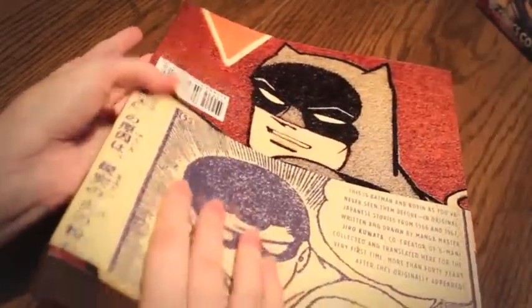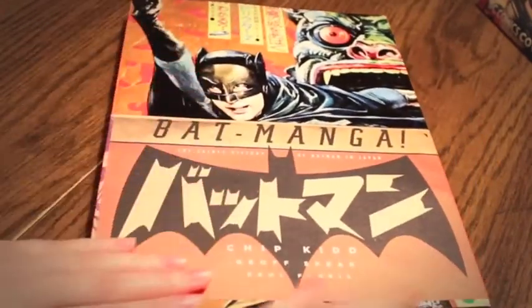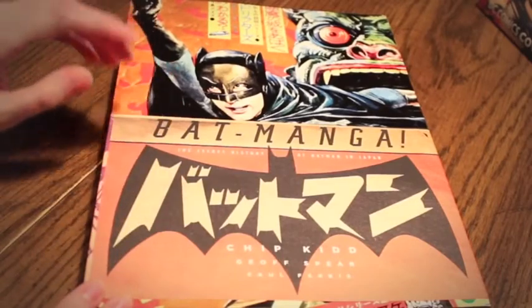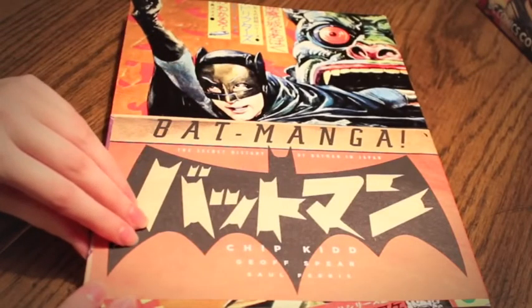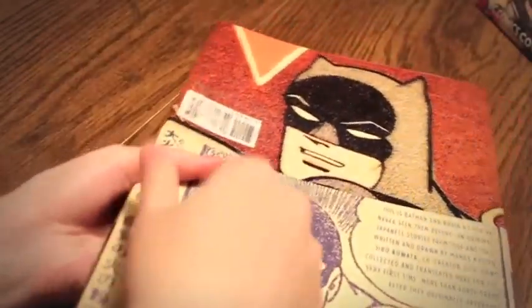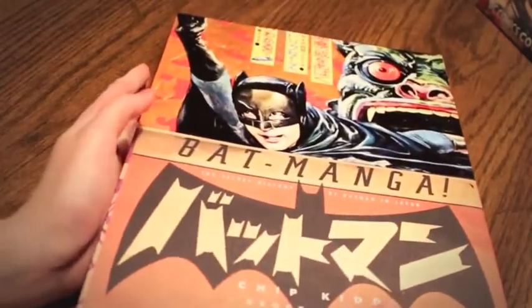This first book is called Bat Manga: The Secret History of Batman in Japan. And I was given this book as a gift for a birthday a few years ago. And it's a really interesting book because most books are, as we know, read left to right. We would read them like this, right? But Japanese books are different. We read them from right to left. So we start this way instead.